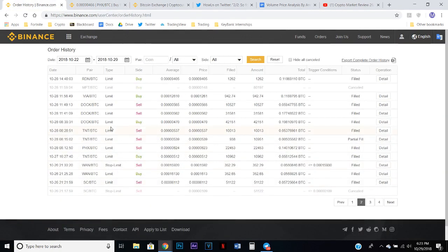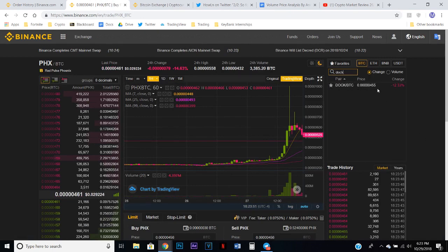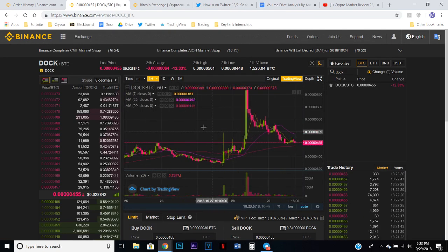And next up we had Doc, and this was actually a really profitable trade as well. Got in at 470 and sold at 562. I even could have sold at like 610, but I think I got a little greedy with it. I think I saw that it was at 610 and it looked like it was going to keep going, and I just got greedy and didn't sell.